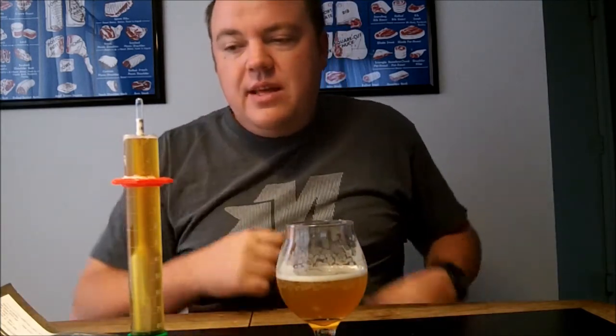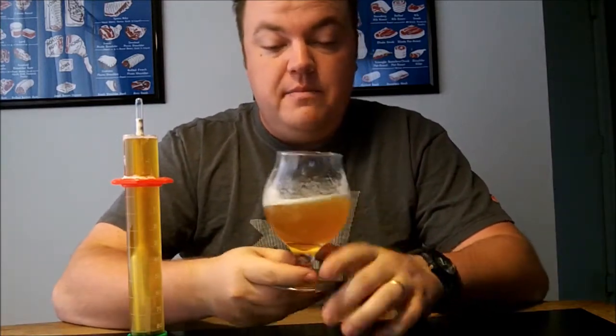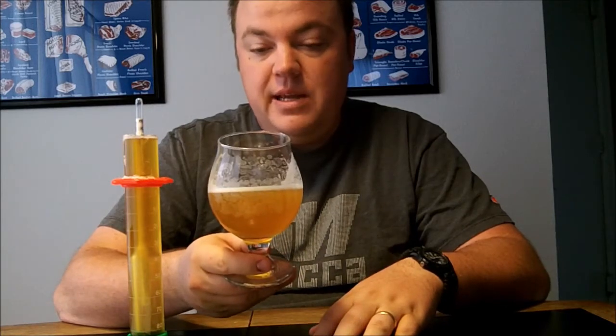But yeah, really good beer. I wish I had the commercial version to try it next to. I think they're similar, but definitely not identical. It's been 3 months since I've had that beer. But yeah, I would say this is a pretty good beer. I'm pretty happy with it. Pretty easy drinking beer for being 7%.